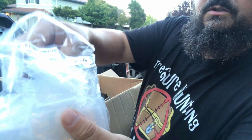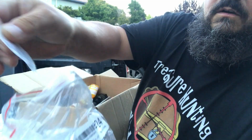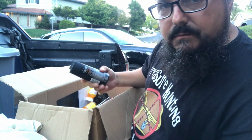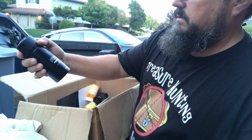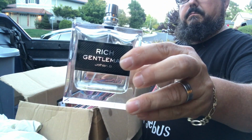Look at that. How much of little clear plastic baggies. Look at that. Brand new. We could probably use that for jewelry. I don't know what this is. Some kind of medication. But here we have some. The other one was empty. This one, Axe spray. How you like that? A little bit more cologne here, like barely anything though.